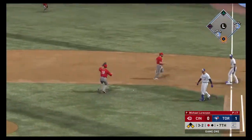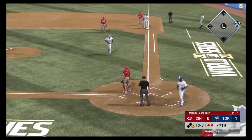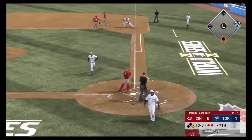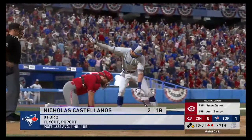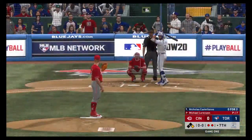Here comes the runner from third. A tag, and he's out at the plate. A double play. So it's a runner at first with 2 men out. And the right-handed hitting Nicolas Castellanos will bat next.